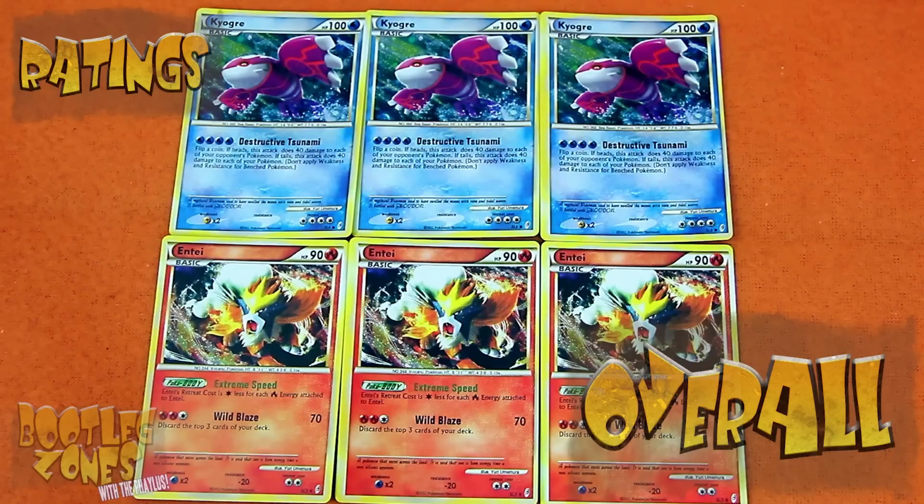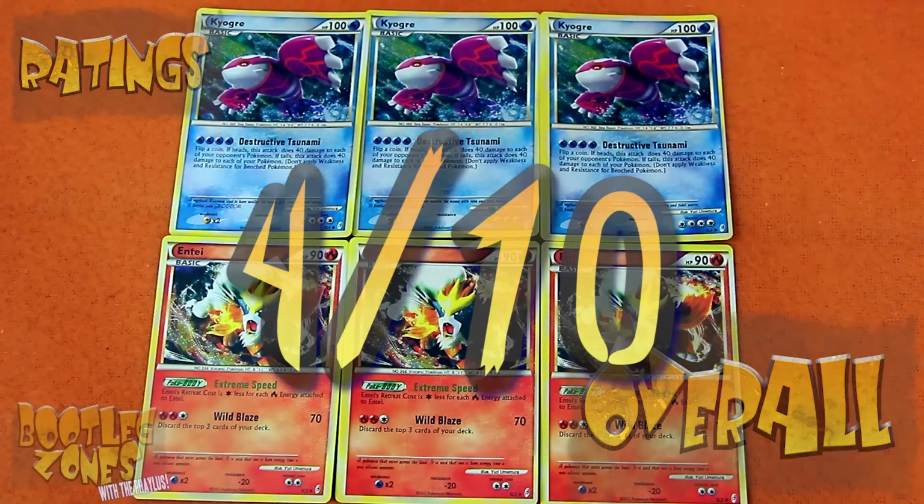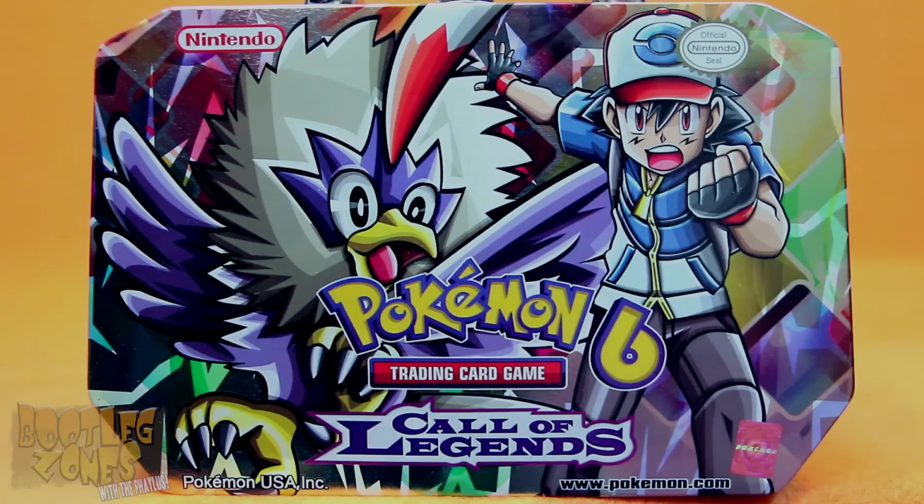4. And the bootleg zones overall is 4. These are pretty decent bootleg cards, but a lot of them aren't too interesting. Really, it's the stupid tin box that I like the most.